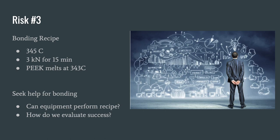We don't have bonding equipment or any bonding experience, so we contacted academic nanofabrication facilities with bonders and asked for their assistance. We specified the project goals and provided an initial recipe with the paper. They considered their capabilities and recommended a different approach. Sounds familiar? Working with experts adds a new risk. Since we don't know anything about bonding, how can we evaluate the experts? A big part of the evaluation is their proof of work, as you will see in the coming slides.